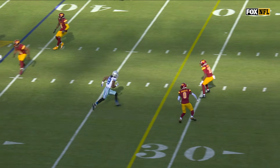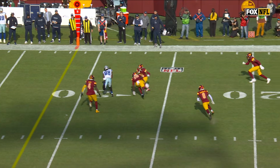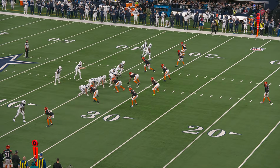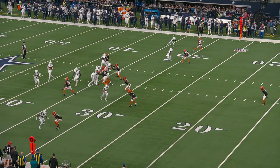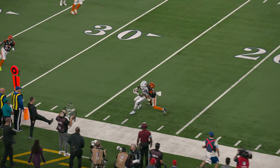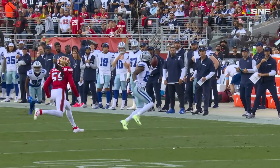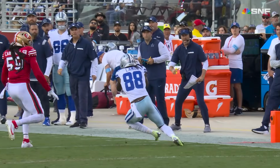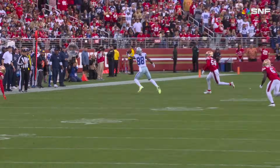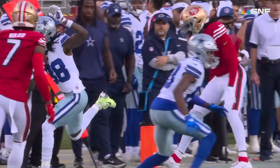Watch at the top when this ball is thrown. Watch the job CeeDee Lamb has coming back downhill. St. Juice, number 25. He turns this loose while CeeDee Lamb is at the top of the route. Ball's out. He hasn't even gotten his head around yet. And he's right out to CeeDee, and you get the feeling that Dak Prescott and CeeDee would like to get on the same page and get it going a little bit. Remember, it was after the bye last time that those two really got it going.